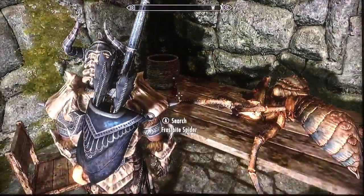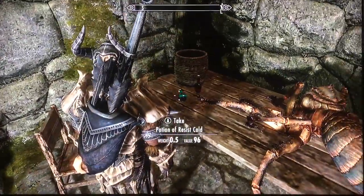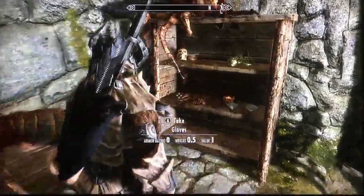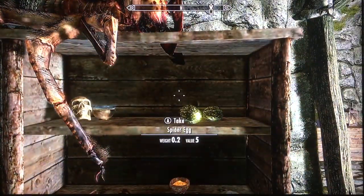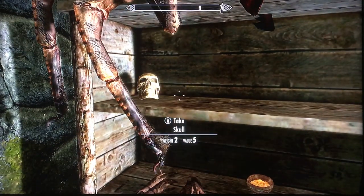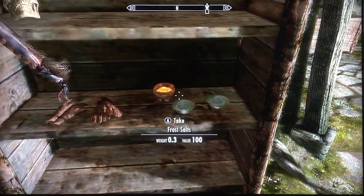Okay, he's got some giant spiders lying around. I'm guessing this is where he did his study and maybe some vivisection, but it's kind of creepy. There's also some alchemy ingredients, which are really useful. Naturally, take up all those. Gloves, no. Some other stuff.